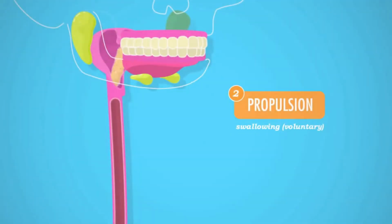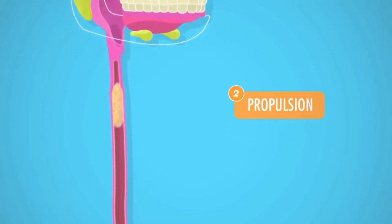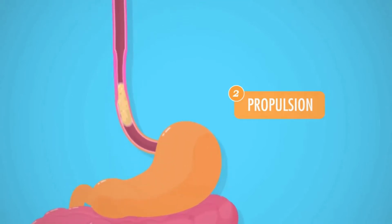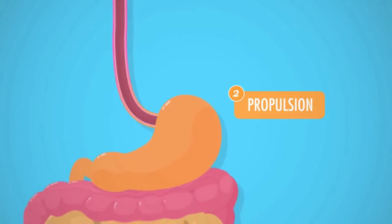Then, the bolus passes down to the esophagus, which is a narrow tube whose nerve senses the bolus's presence and triggers peristalsis, which is a series of muscle contractions which pushes the food down further to the stomach.